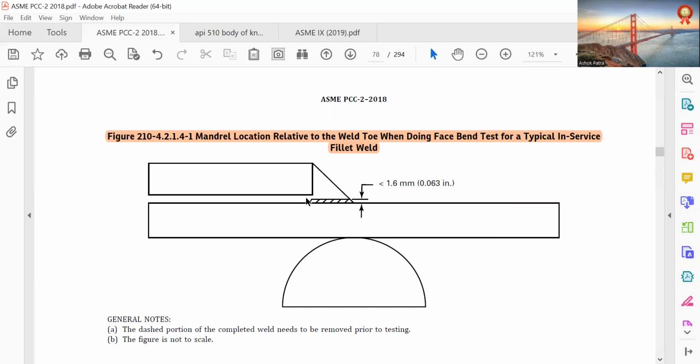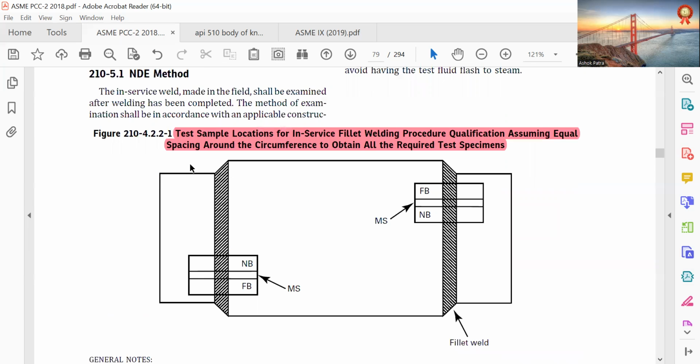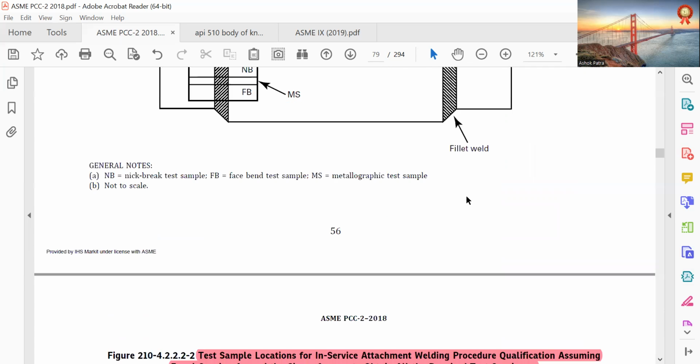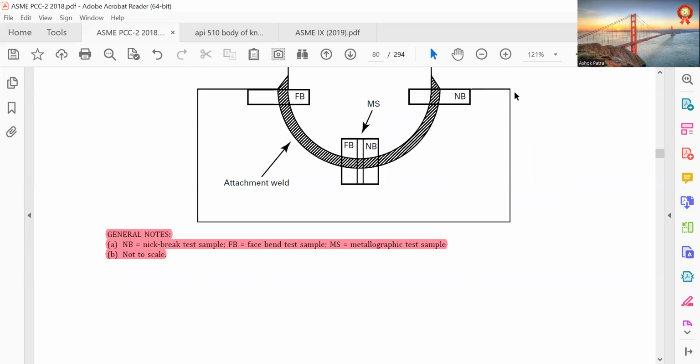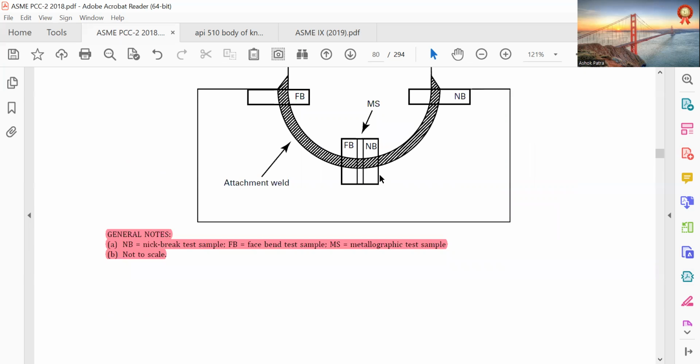Typically an in-service pilot weld. Then you have the test sample locations in service: nick break, face bend, or if it is pipe, this is face bend, nick break, and face bend, nick break. Attachment weld, pipe. NB is the nick break test sample, FB is the face bend sample, MS is the metallographic test sample, and not to scale.